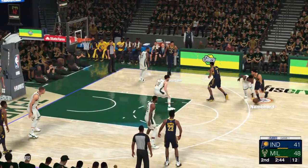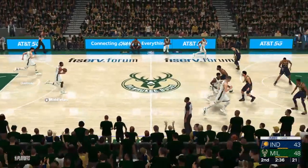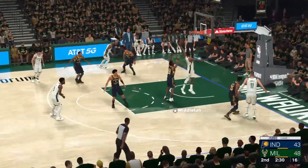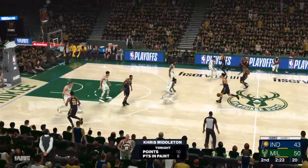Halliburton, the pass to Nembhard. It up top, and a slam dunk by Toppin. And for a big guy, Obi is quick off the floor. Here's Middleton. Yep, that one's good. Middleton's got 10 points. They have no answer defensively inside.